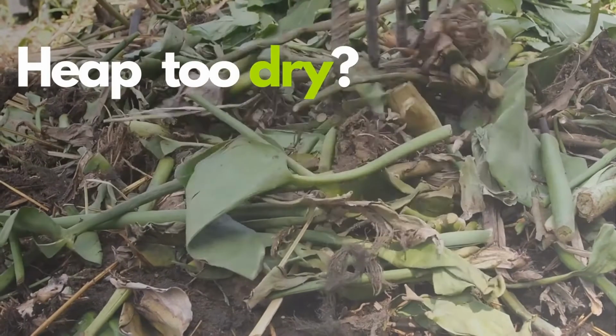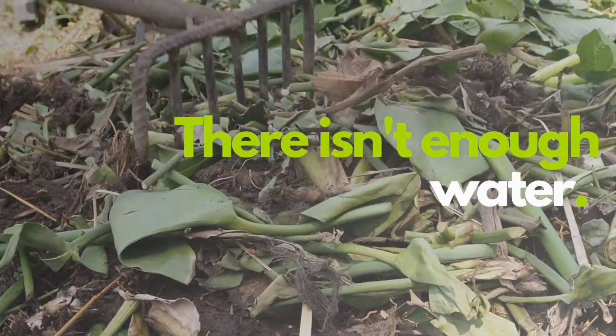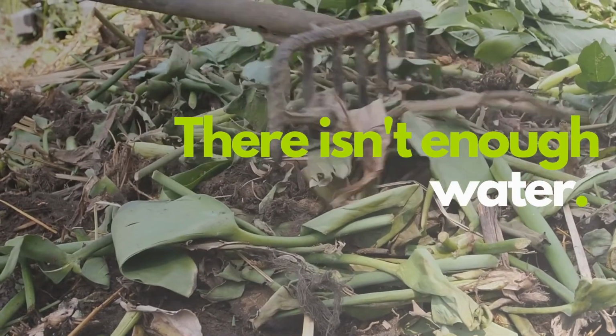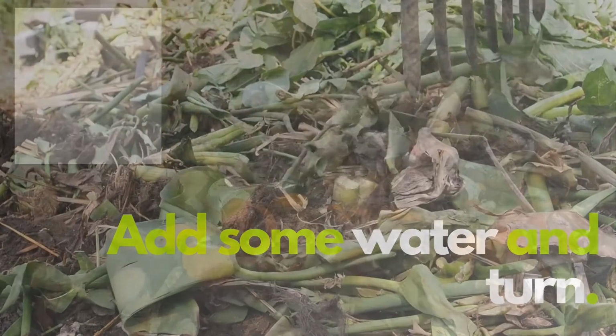Is the centre of the heap dry? The problem why the centre of the heap is dry is because there's not enough water. The solution is to add water to wet the heap, then turn it to let the water through.